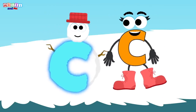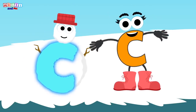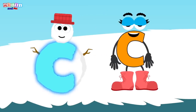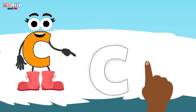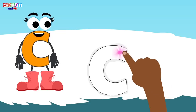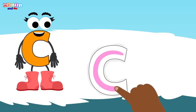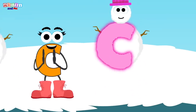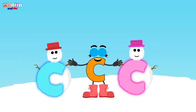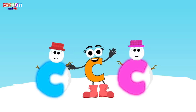Look! The letter C has come to life. Letter C is so happy to have a friend that looks just like her. Kids, can you help letter C to write C in the snow again? Yes! We start at the top. Then we go round to the bottom. Letter C. Letter C and her two snow friends look really alike. They all have a big curve.